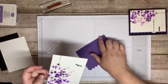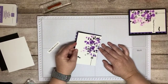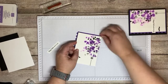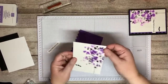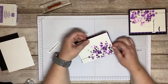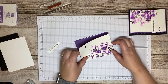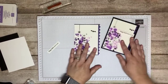All right, let's try that again. So we're gonna flip it, and I will go back and make sure that the measurement on the website is right. Okay, I'm gonna have to turn this toward me like this. See if I can line it up. There we go. Okay, now it's right.